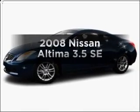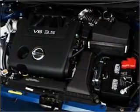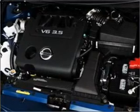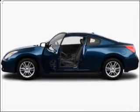Presenting the 2008 Nissan Altima. Travel the roads in style and comfort in this great vehicle. With a solid six-cylinder engine connected to a smooth shifting transmission. Stand out from the crowd with premium wheels.